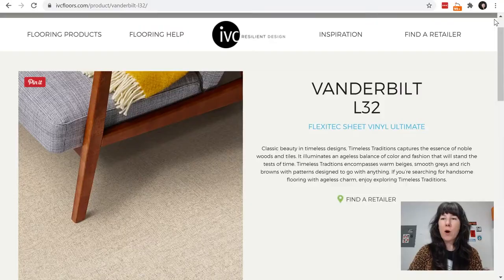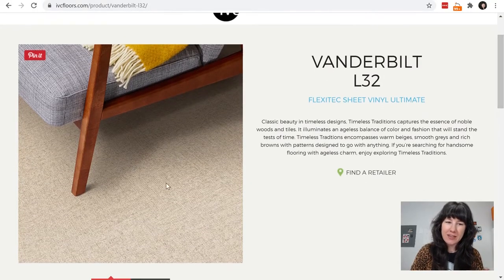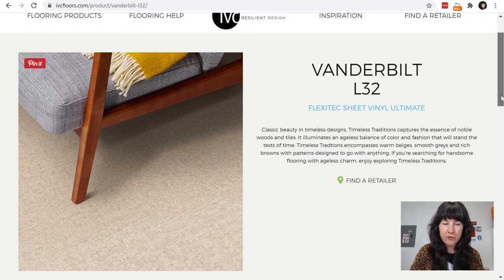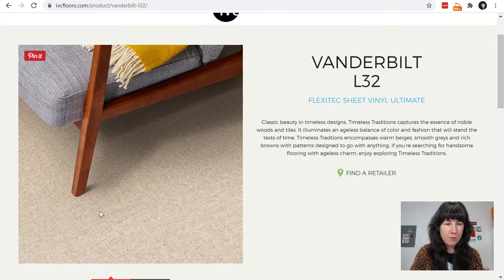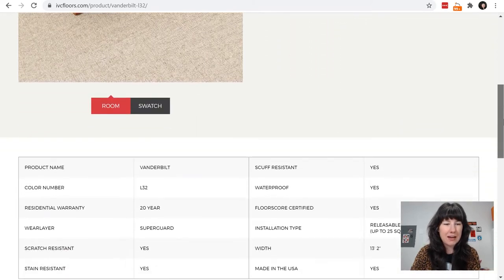So if you've watched my previous video, 2021 Home Design Trends, you know that natural textures are big. What we're looking at here is a fabric-like texture, and this is another vinyl sheet flooring option from IVC. This is the Vanderbilt pattern. And we can see here that it has a woven fabric-like appearance. So this looks nice. They have it positioned with a chair here. I could easily see this in a living space, a basement den, something to that effect.